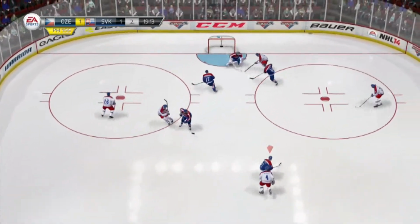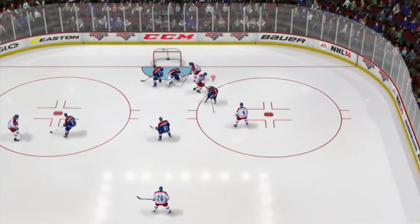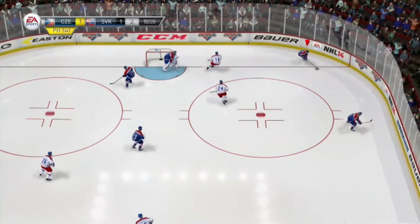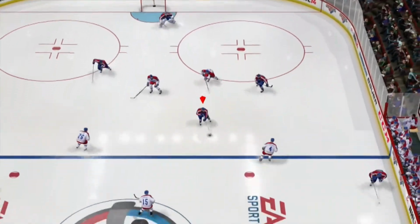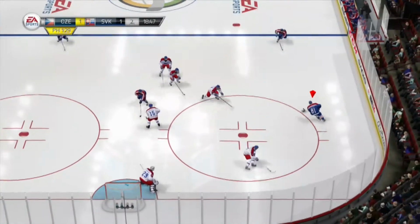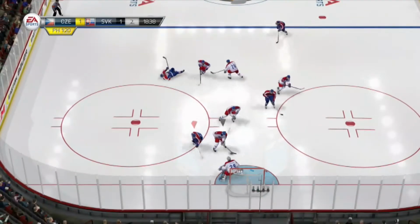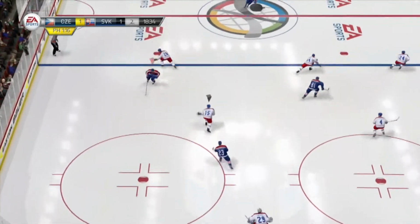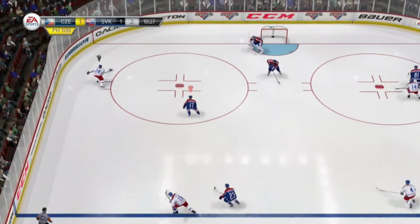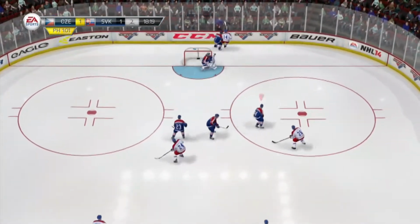Back to the point from down low. Here's a scoring chance. Gets it in the slot. Could have held on. Let it go. To Barteco. There's a wrist shot. The Slovaks' opportunity that time coming from the point. You don't get a lot of chances there, but it's working. Hey, these guys now have time to set up on the sideboards. That's what you need to set up here, and the defenders are giving it to them.